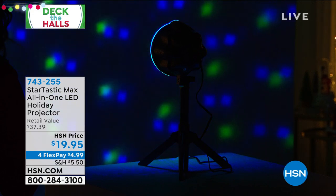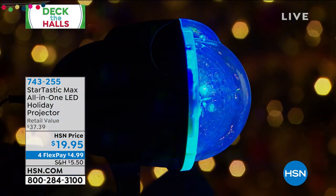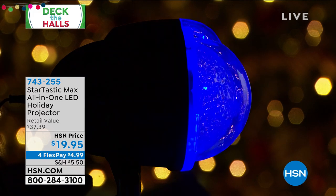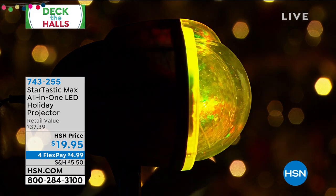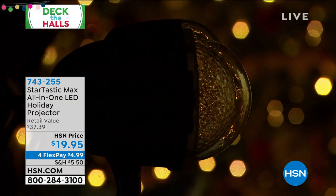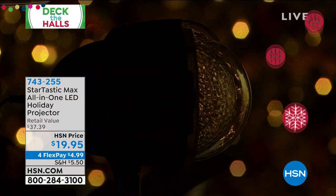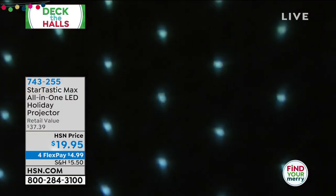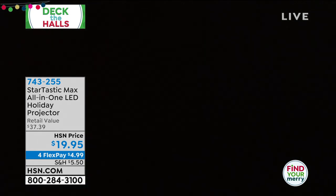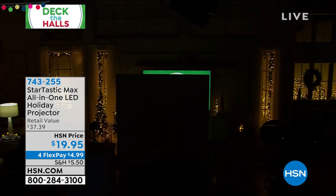So I've got the remote control that comes with it. You can click through. Listen to this. There are 12 different color combinations that you can choose from. We've got white and multicolor. You can keep things static or have them moving if you want to. You can also play around with how they move, how the colors look, the lighting effects. There's 122 different lighting effects to choose from here that you can really play and have some fun.